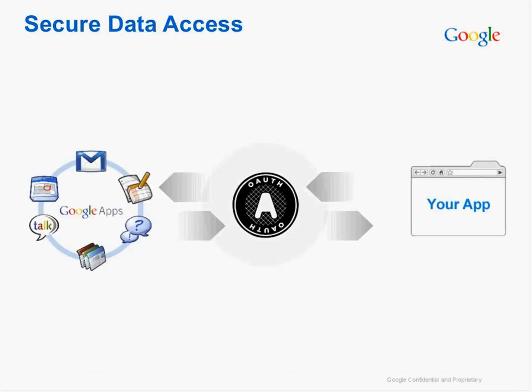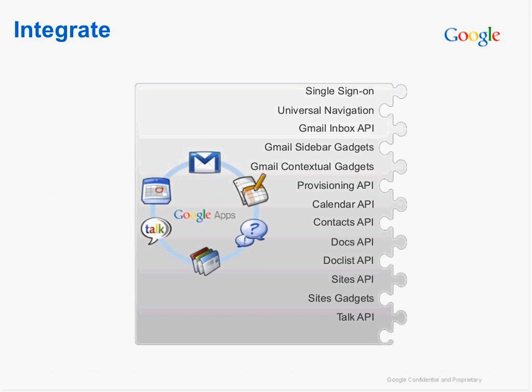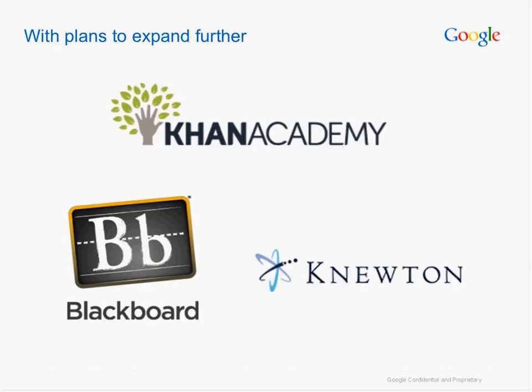This is secure data access through OAuth, open authentication, that allows for security up to anyone's standards. We serve thousands of schools as well as the government and enterprises with very secure data needs. There's more integration. You can integrate into the Gmail inbox with Gmail contextual gadgets, their calendar syncs, contact syncs, doc syncs. All these allow for you to avoid redundant data entry and streamline your workflow in the classroom.